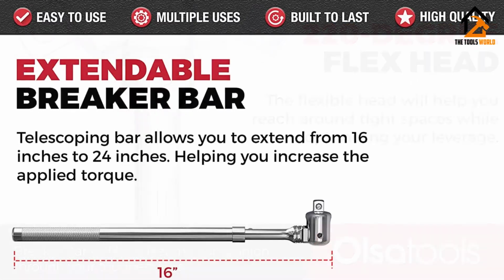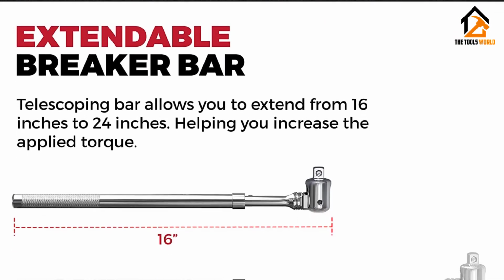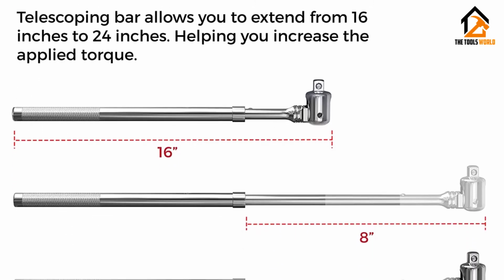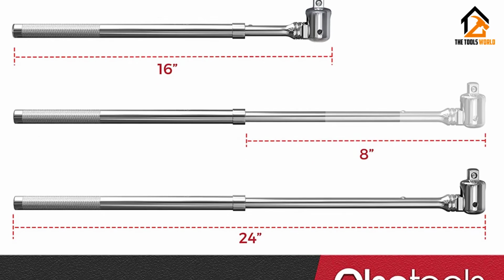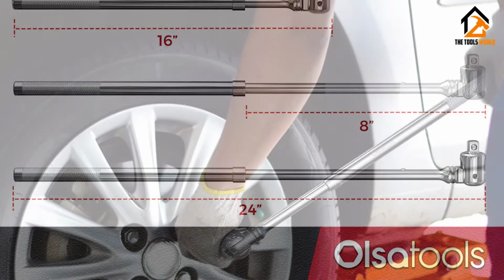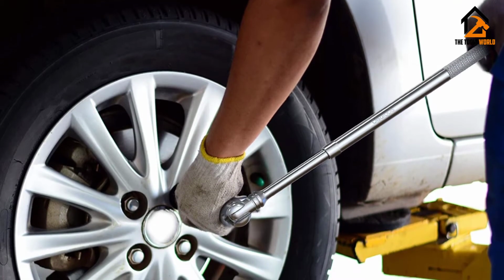The Olsa Tools Extendable Breaker Bar gives you the right torque for the job. The telescoping handle allows you to decide on the length of the handle so that you can make adjustments on the fly. For this reason, this tool can be used for simple lug nuts or bolts that are rusted in place. The Olsa Tools Extendable Breaker Bar is unique because of the telescoping handle.